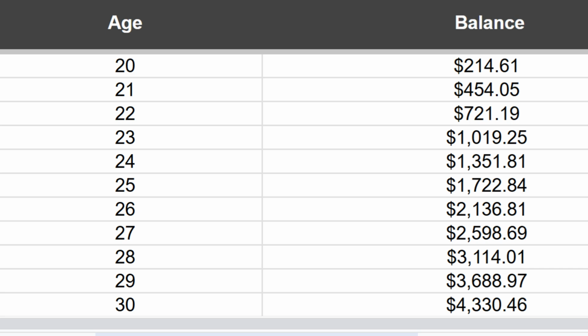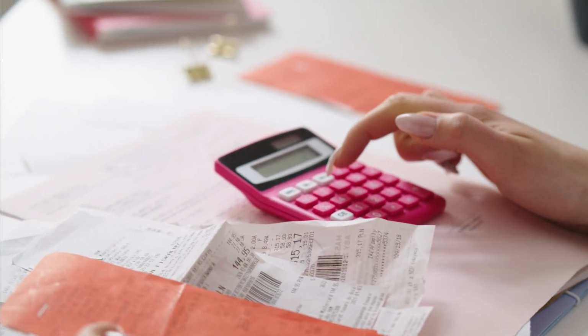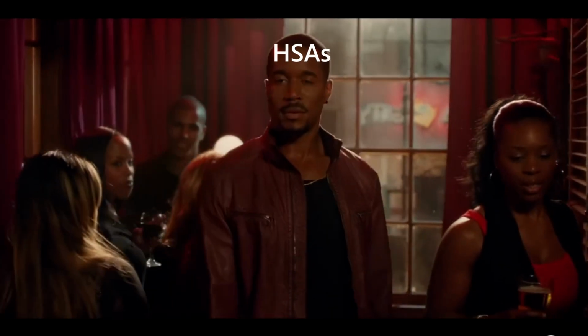$4,500. And 10 years from now, if you needed $2,000 for some expense, you could reimburse yourself with all those receipts that you kept along that time frame, and you still have that additional money left over that you let compound in that HSA. Hopefully you're starting to see how powerful a tool these HSAs are.